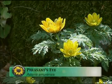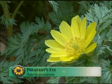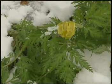Pheasant's eye, a rare perennial, may not bloom during its first year of growth, but eventually you'll be treated to bright double yellow flowers to complement its fern-like foliage. They've even been known to bloom through melting snowdrifts.